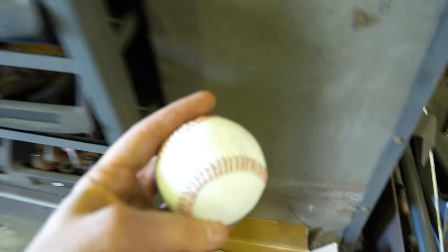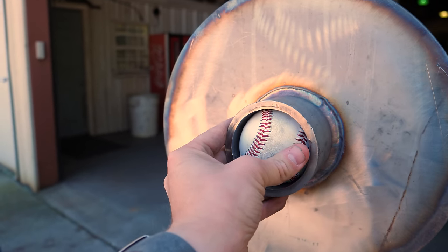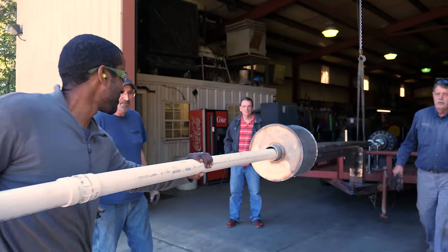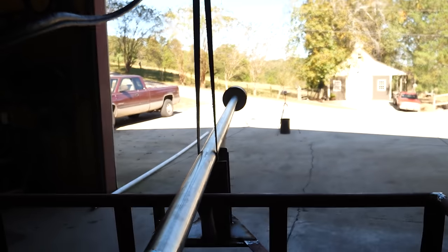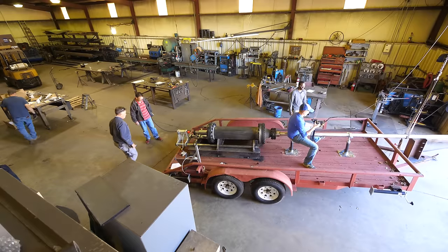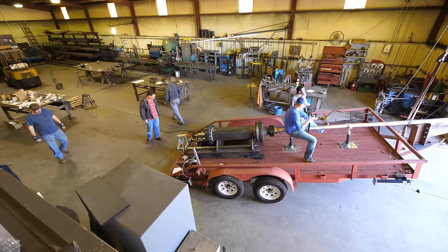It is time. The moment we've been waiting for. Oh my goodness, look at that. Oh, dude. Oh, it's moving now. Oh, dude. What hath we wrought? Going up. Oh my gosh. Oh, dude. This is insane, man. This is insane.